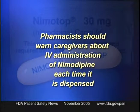That's right, but once it's in a parenteral syringe, that's when accidents can occur. ISMP notes that several incidents have occurred where a patient's been injected IV and then suffered severe hypotension, cardiac arrest, and death.